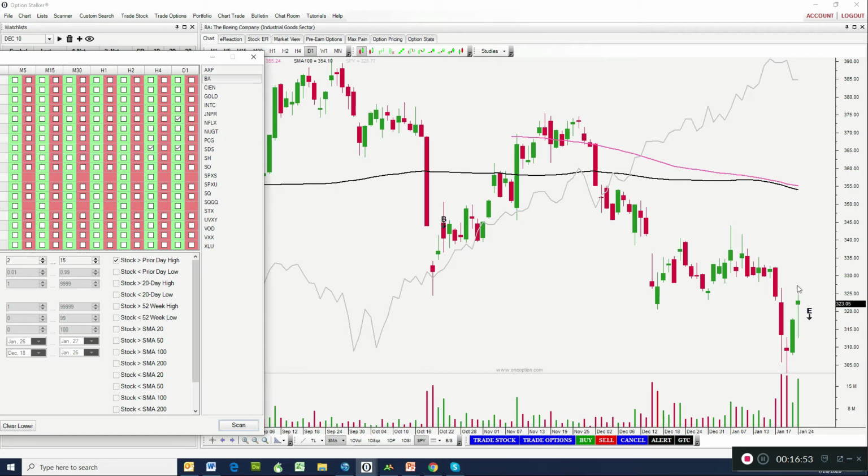We've got this downward sloping trend line that the stock is about to break through. That would give it even more fuel to move higher. So it looks like a nice candidate here to bounce. I certainly would like it Monday. If I were looking for long positions, Boeing would be on my list.